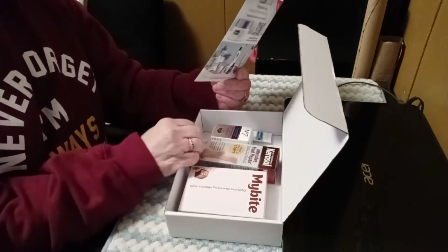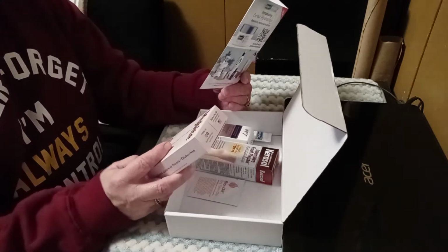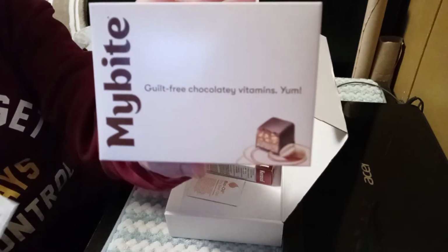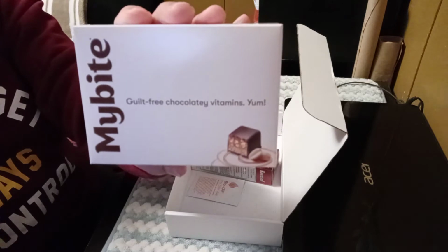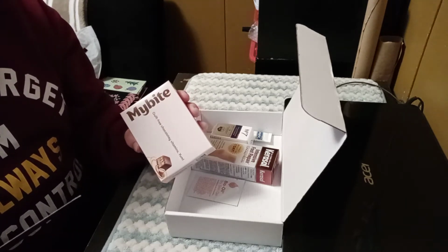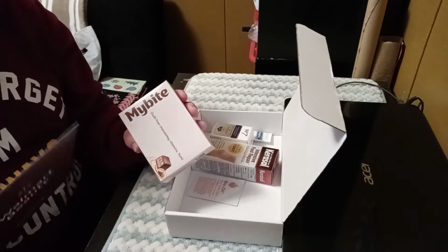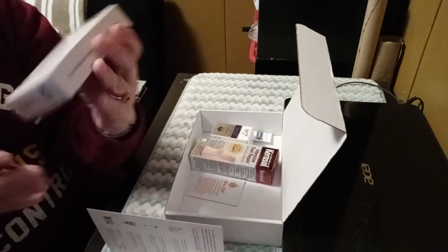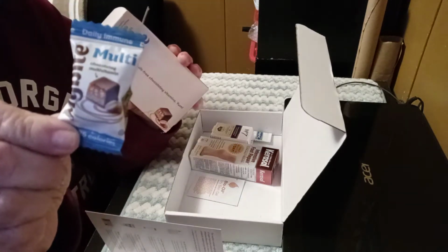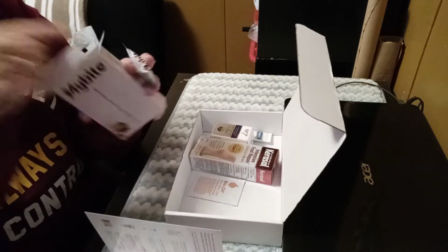So the first thing is the Bi Bite vitamins. This is new. I've never received this in the Walmart box before. And its full price is $11.96. It says, satisfy your sweet tooth with a complete multivitamin in chocolate goodness with layers of caramel, peanuts, and nougat. But this is what it looks like. Oh, they're little bite size, and there's 4 of them in here. Well, that'll be nice to try.